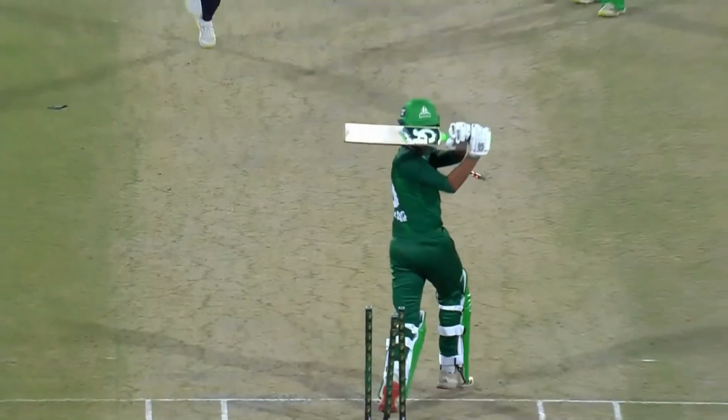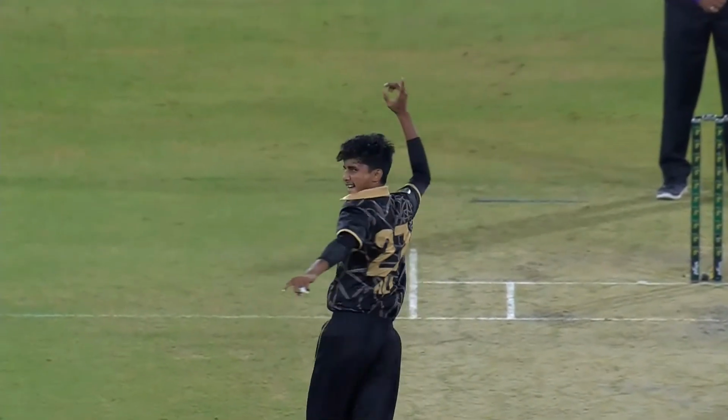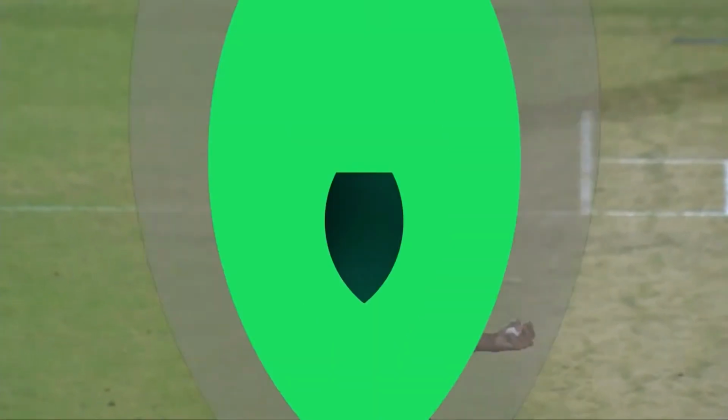Look, pitches outside, tries to swing across the line, top of middle stump. And even if it does swing from that, it's so difficult for a left-hander to pick you up over. Deep square leg for 6. Delight.